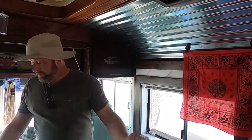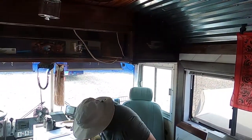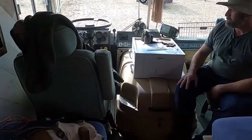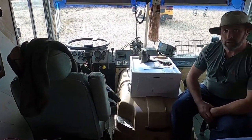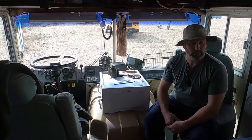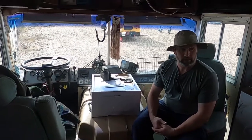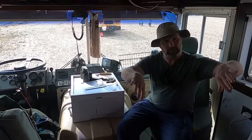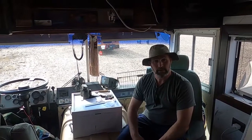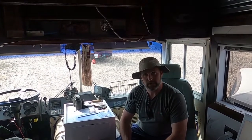The bus is an '89 Bluebird All-American front engine. It was bought to be, as best we know, a bookmobile. That's when we got it. It was all lined with bookcases, everything formica'd in, no screws or holes showing. We took 2,200 pounds of bookcases out of here.